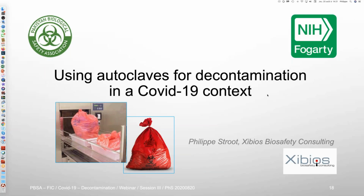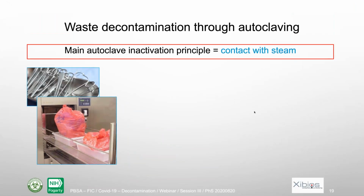Okay. So the second part is on the use of autoclaves for decontamination, and especially with respect to COVID-19. So we need to remember that the main inactivation principle with an autoclave is the contact with steam. If you look at the two pictures, in the first picture you see simple objects, like surgical tools and so on. In that case, you can put that in an autoclave. The contact with the steam will be good.